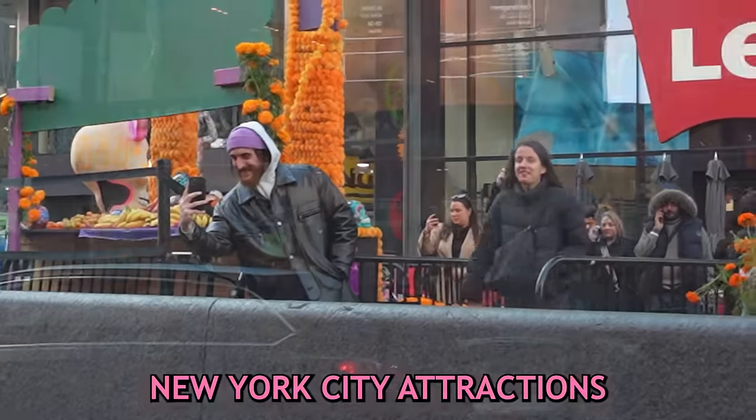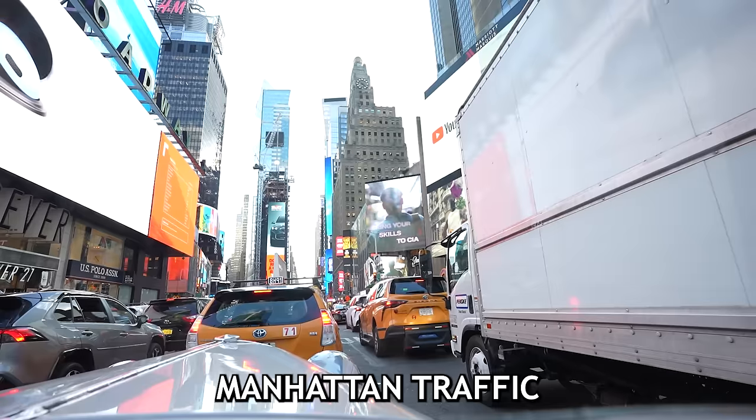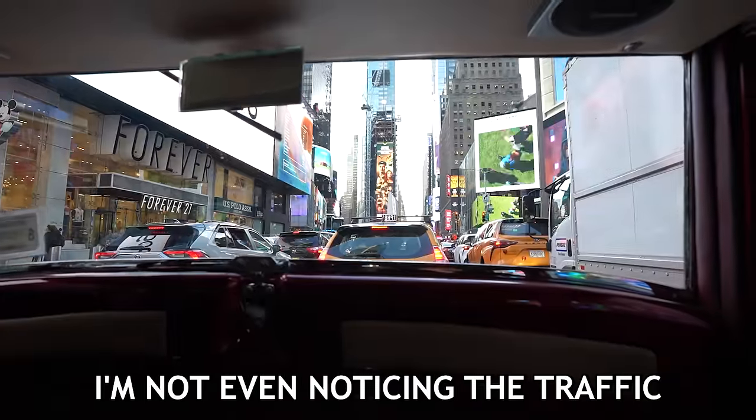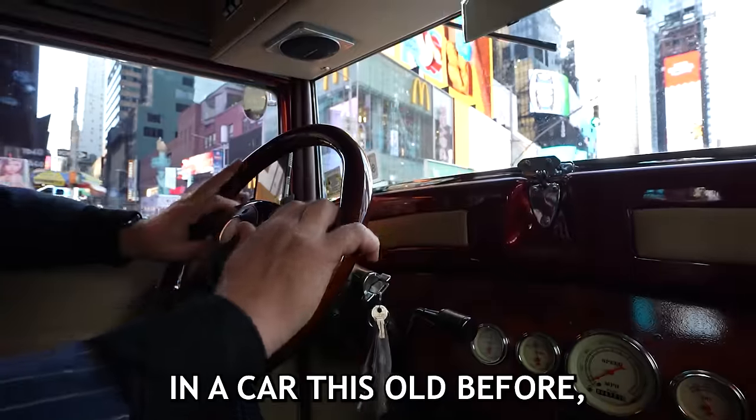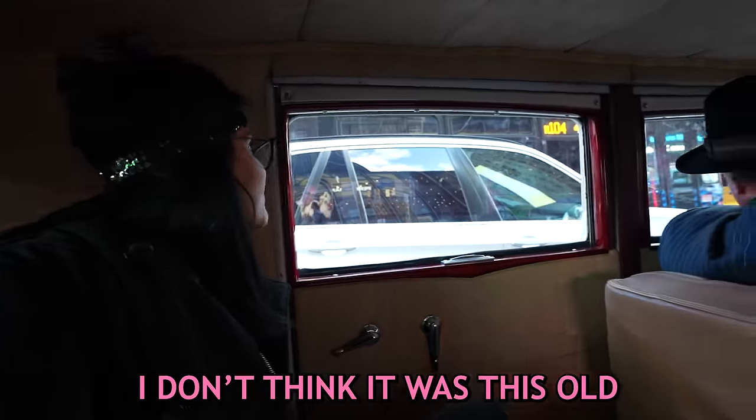Normally, we visit New York City attractions. Today, we are the attraction. If you have to be stuck in Midtown Manhattan traffic, this is the way to do it. I'm not even noticing the traffic. I don't think I've ever been in a car this old before. Are you? No. Well, my grandpa's, but I don't think it was this old.